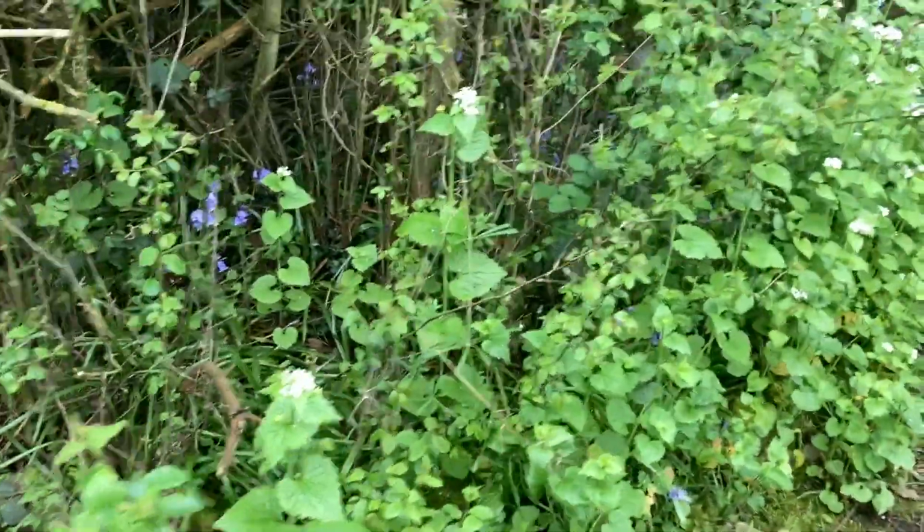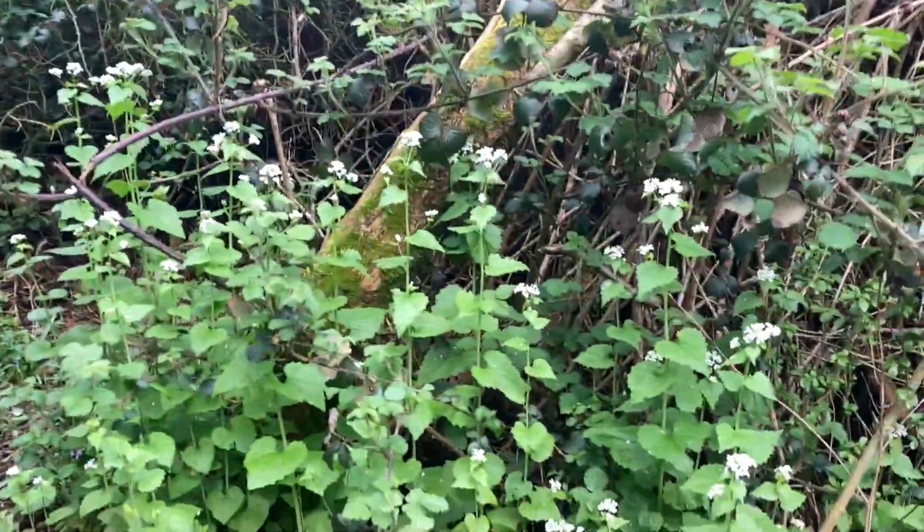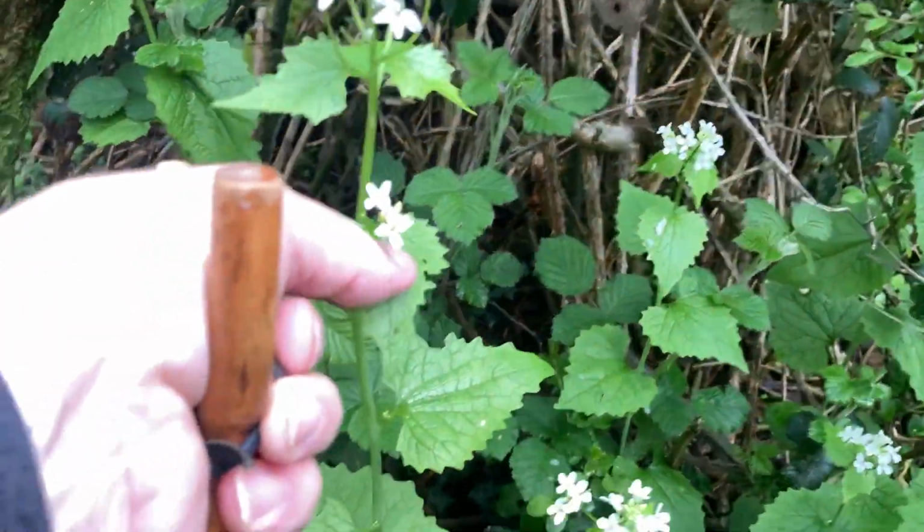Wow, really big stands of jack by the hedge here, look. All up through that side and all over there as well. And it's lovely. Let me get one of the young tender leaves here a minute. Here we go.